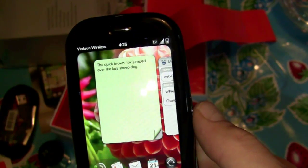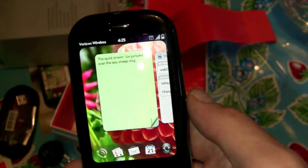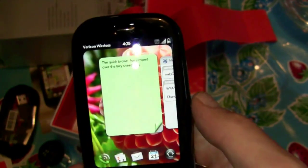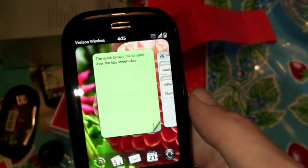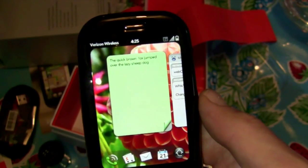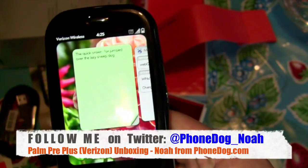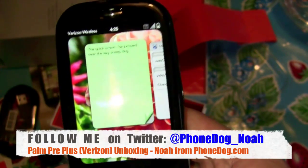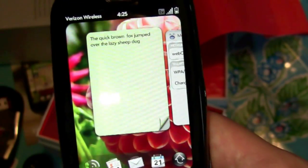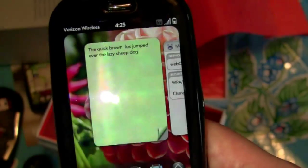The Palm Pre Plus for Verizon Wireless, again, $149.99 on contract after rebate is your launch price, available starting January 25th. Buy one, get one free promotion with the Pixie Plus to kick things off. I think that's good through Valentine's Day of 2010, but check with your local Verizon dealer for that, because I don't have anything to do with that. Much more coverage of the Pre Plus, the Pixie Plus, everything going on with WebOS. WebOS 1.4 coming out in February. The new SDK and the plugins architecture, all kinds of crazy stuff from Palm this year, and we will be there to cover it for you on phonedog.com.